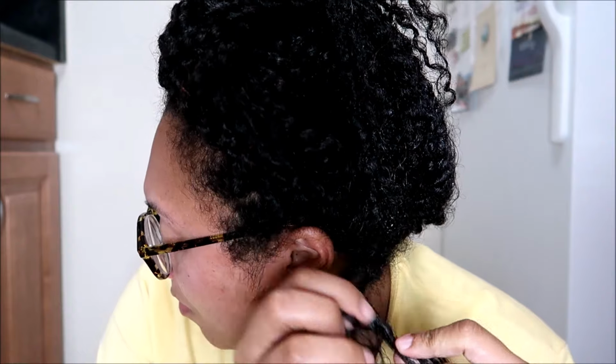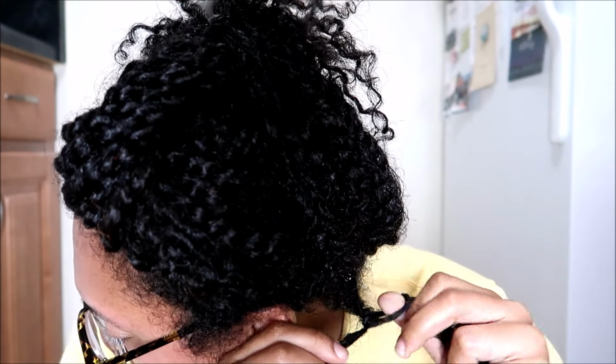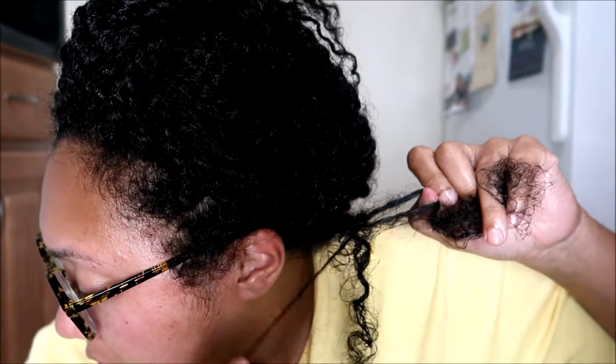So I didn't want to undo the time and effort that I put into this style by just ripping the twists out. So I would rather do the whole slow and steady method of removing each strand from each tangle to preserve as much hair as I can on my head without causing a lot of breakage, and just making sure that I'm leaving my hair better than the way that I started this whole process. And at the end of this video, my hair looks so healthy and full. I ended up doing a wash and go, and I got so many compliments afterwards on how healthy my hair looks. So this style is definitely going to be frequent in my rotation. I love it so much.